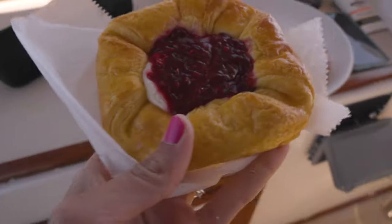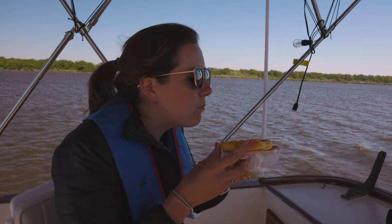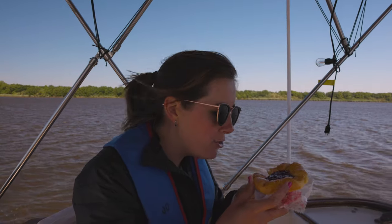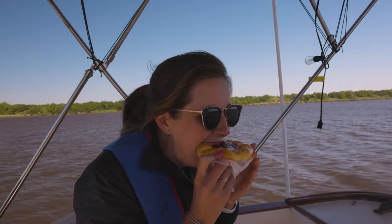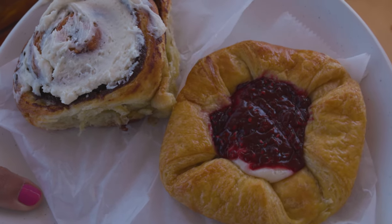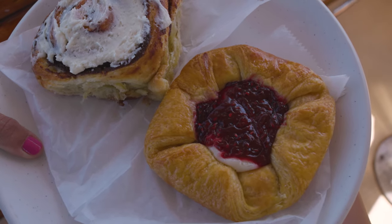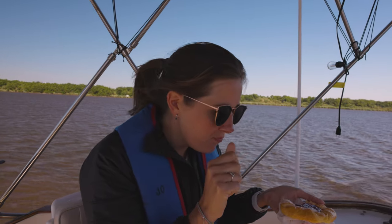I got a raspberry and cheese Danish and it looks amazing. Oh my gosh. I've been trying to eat really healthy over the past few days because we had been eyeing this bakery for days. Oh, this is so good. The raspberry is nice and sweet without it being too sweet. The cheese is nice and creamy, and the Danish is perfectly flaky and all together it's delicious.